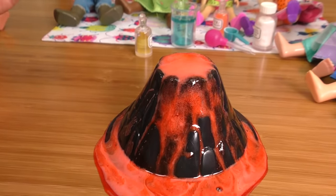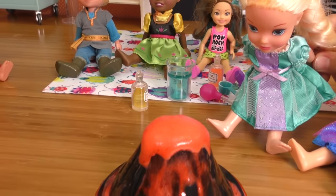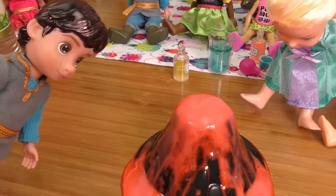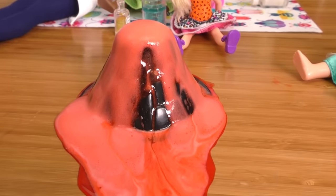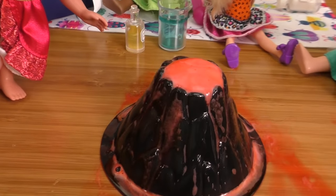Here comes some more vinegar. Here it comes. Let me see. Whoa. Yeah, it's like a slide. Cool. Whoa, it's cooking. Oh no, it's gonna drip. It's gonna drip. Here it comes.